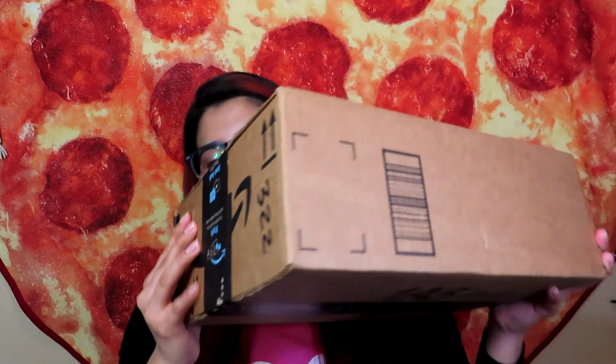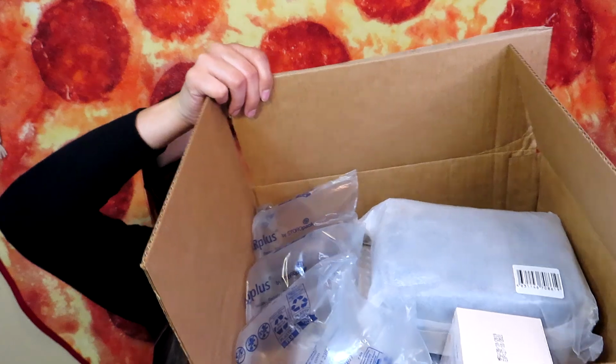Okay, so that was the second box. Now I'm going to open up the last box right here. So I almost cut something that I ordered. So this is what it looks like inside.